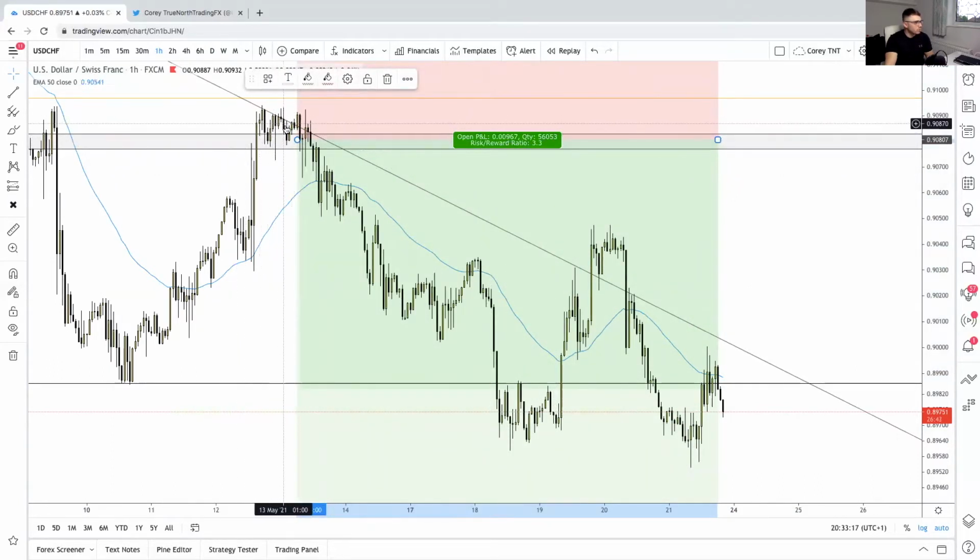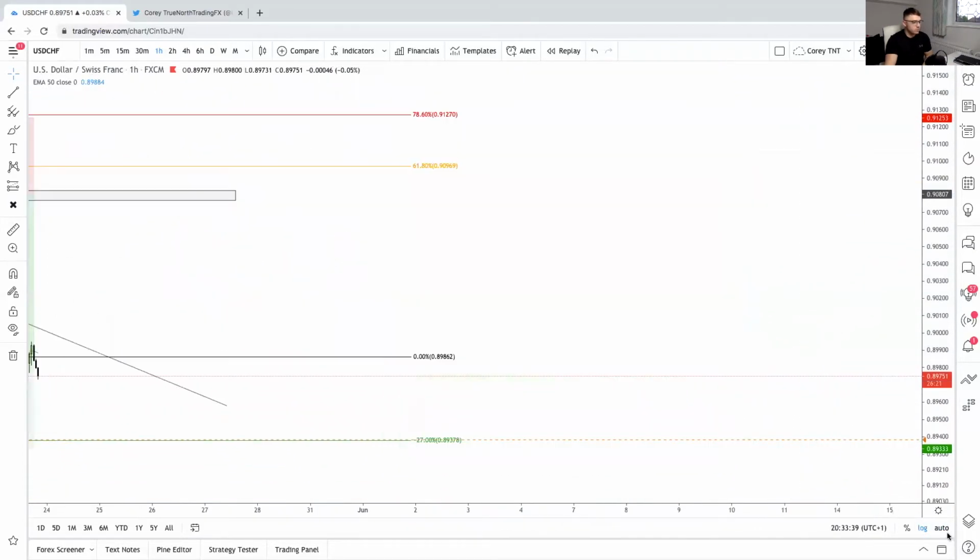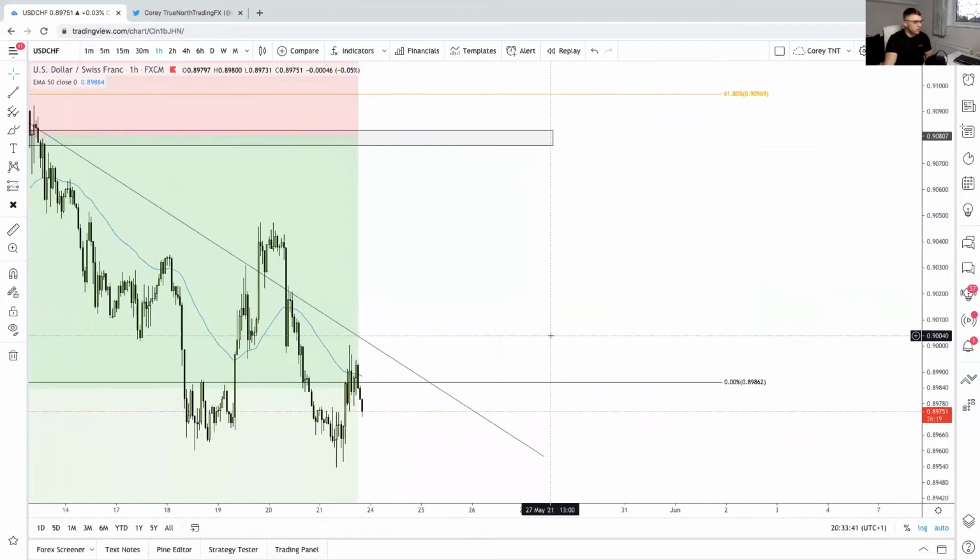So multiple rejections here off this trend line. And like I said, we weren't making any structural highs, so we was failing to start. This high here wasn't getting broken. So I waited for a bit of price action, a bearish engulfing candle. That's how I entered the market. And from that point on, we have continuously been in a downfall.